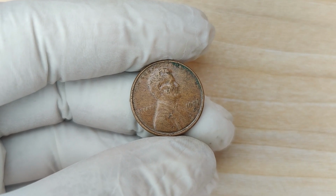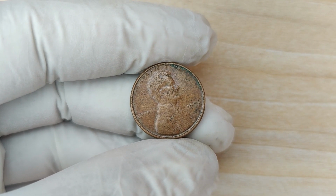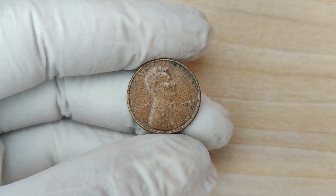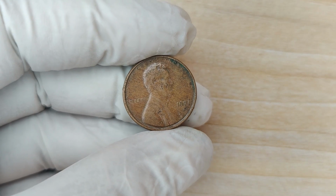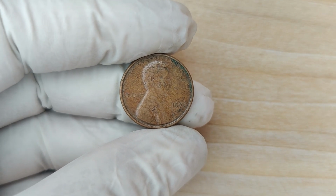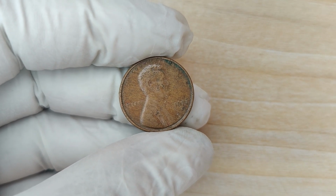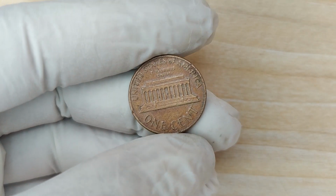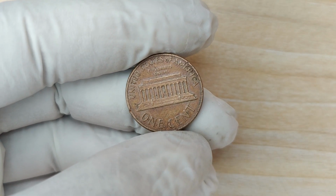Use a magnifying glass to check for doubling on the letters and numbers, and look closely at the mint mark. You might spot an error that's hard to see with the naked eye. If you think your coin is in top condition, consider sending it to a professional grading service like PCGS or NGC. They'll give you an official grade, which can increase its resale value.